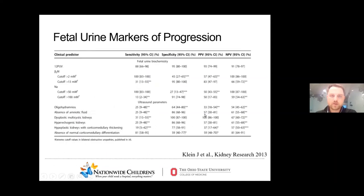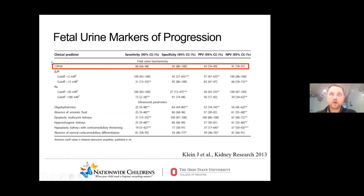They went on to look at the accuracy of the test, looking at sensitivity, specificity, and positive and negative predictive values for this 12 PUV, and they did identify a relatively high sensitivity, specificity, and positive and negative predictive values, especially in comparison to other markers that are known to be looked at in fetal urine, like beta 2 microglobulin and sodium levels.